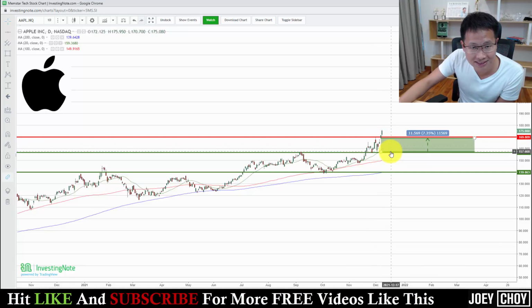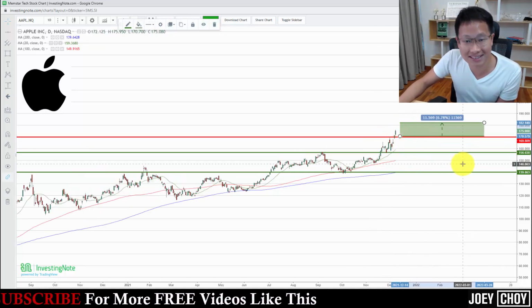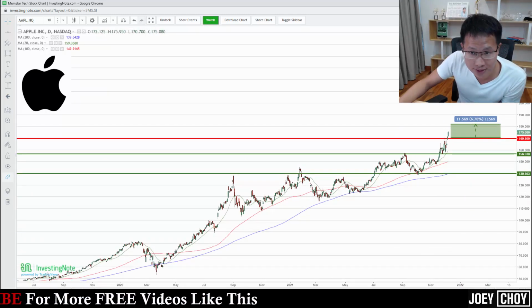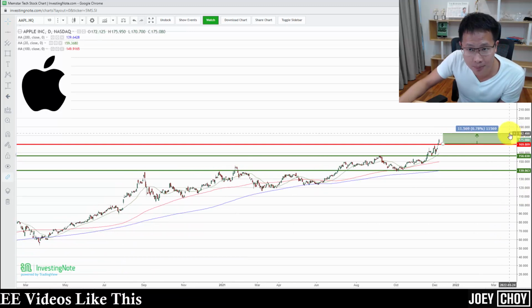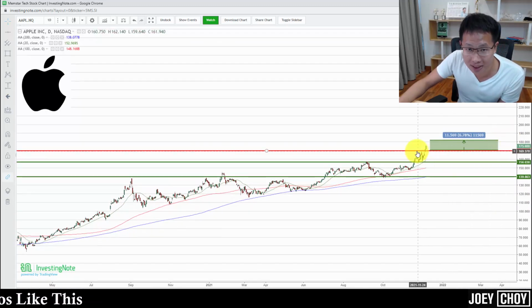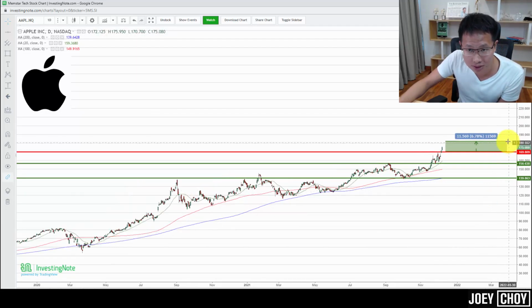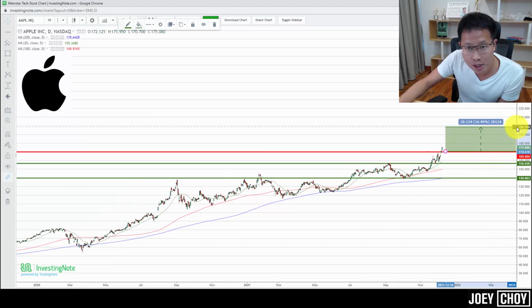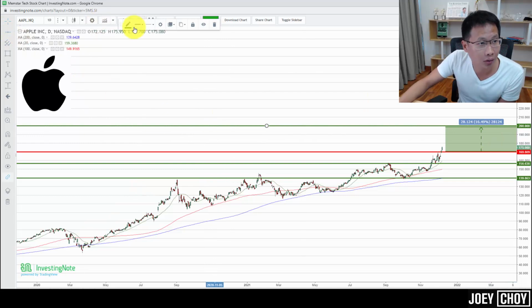And good news: it seems like this 170 resistance level has broken up as well. It seems like we've broken above this 170 level, so the upside can start to happen. Anything above that 170 level, you can see quite a good bullish move yesterday as the market rebounded. You can start to see a little bit more upside, and targets can potentially be revised higher again, all the way to that 200 level.